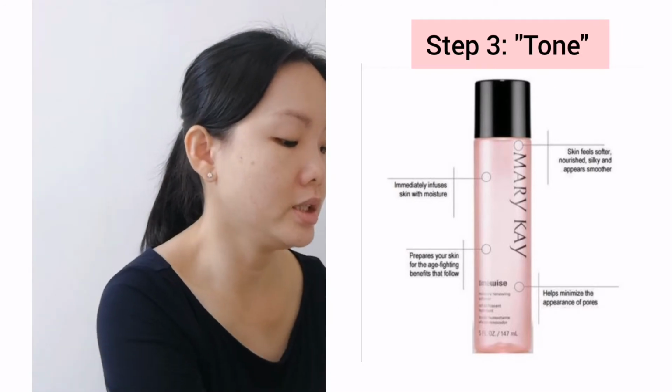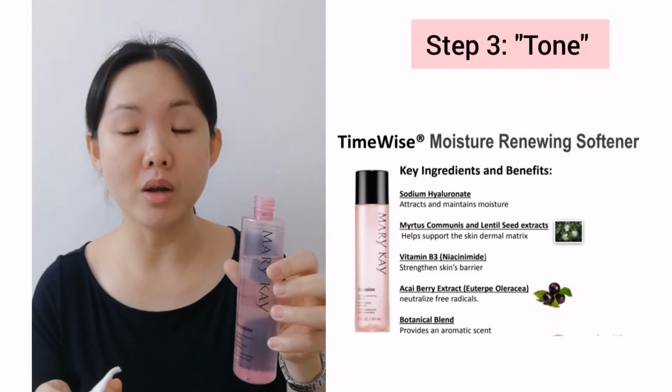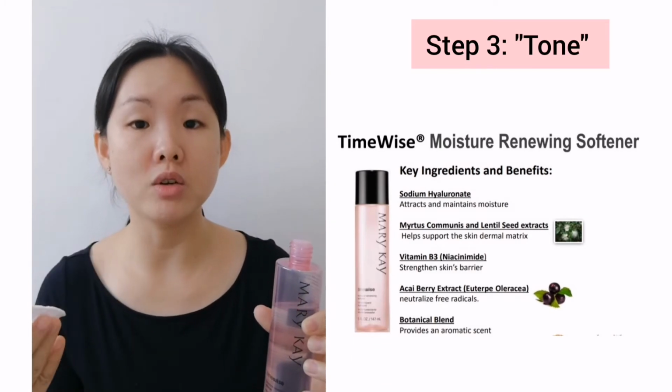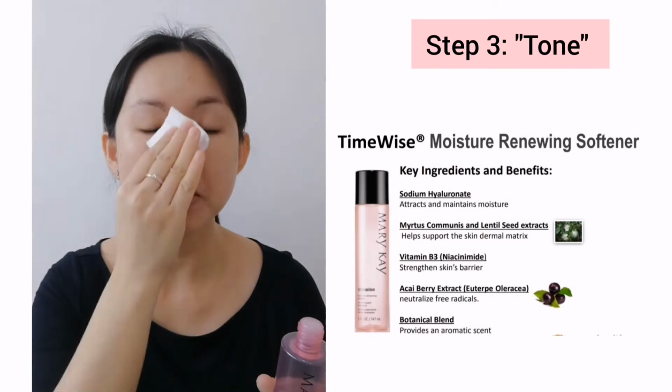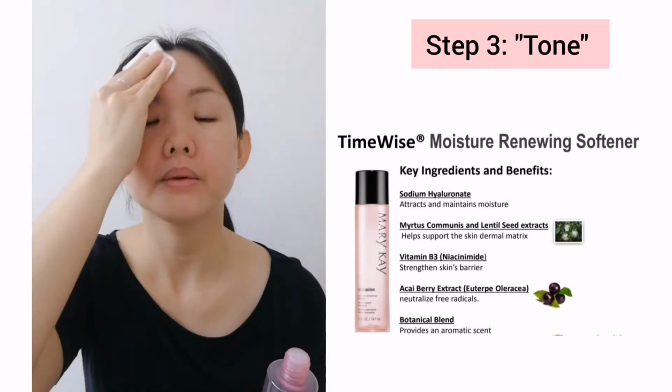So we apply this softener. This softener has acai berry, which is rich in antioxidants, so it helps you to repair your skin. Same thing, apply upwards, whole face.